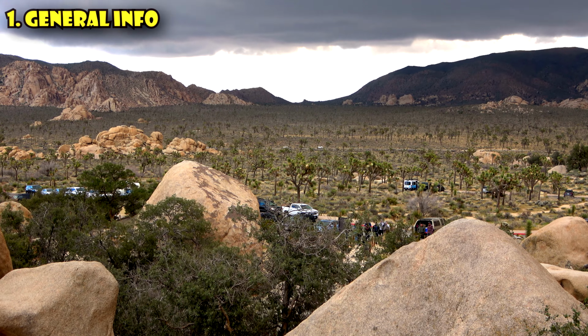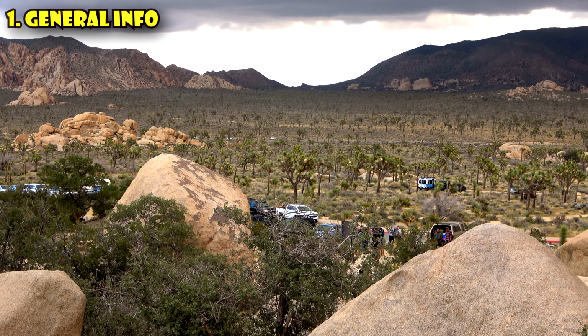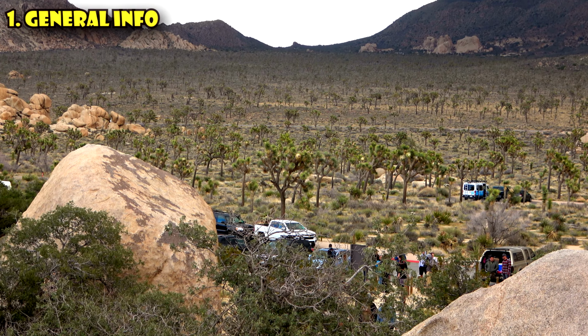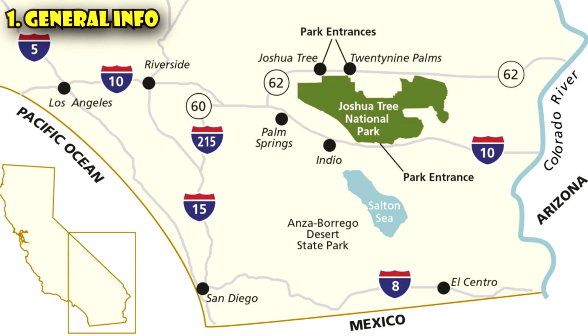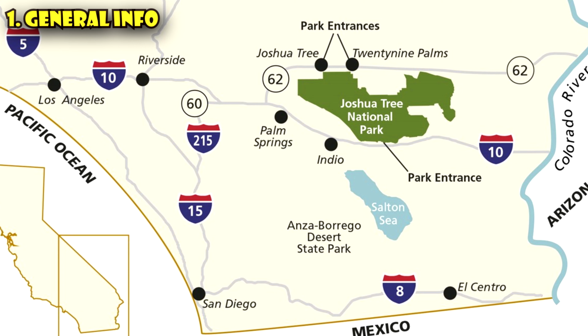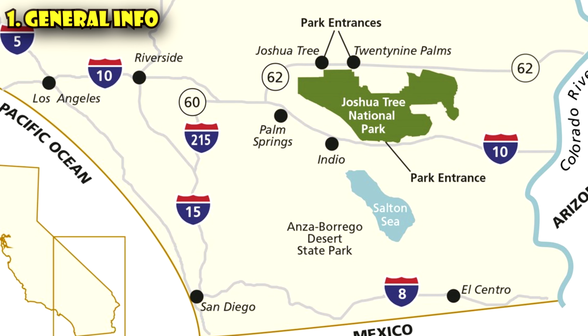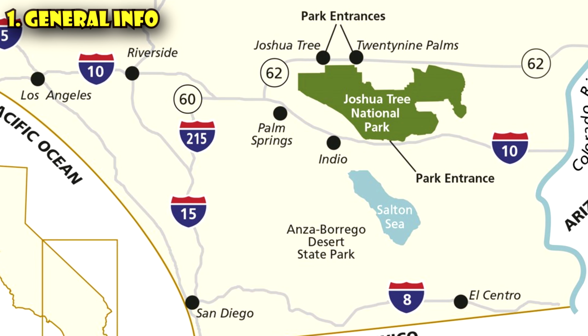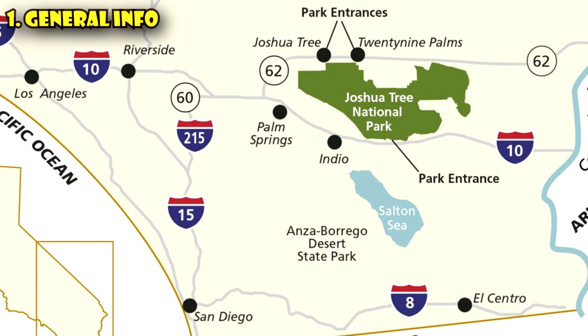Joshua Tree National Park is a true desert park. It is 800,000 acres. There's 2.8 million visitors that come here every year, and so it's quite popular. Joshua Tree National Park is located in Southern California, approximately 130 miles east of downtown Los Angeles, 2 hours if you're driving. It's about 3 hours driving from San Diego and about 4 hours driving from Phoenix, Arizona.